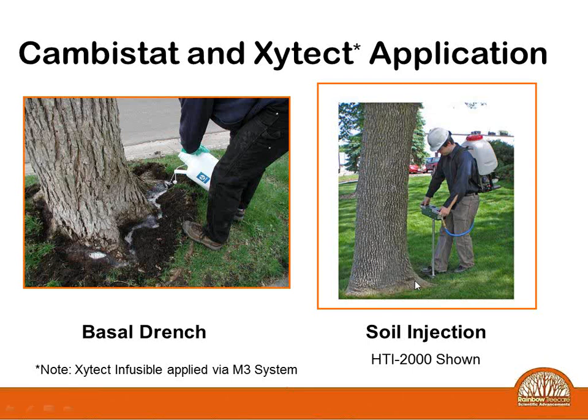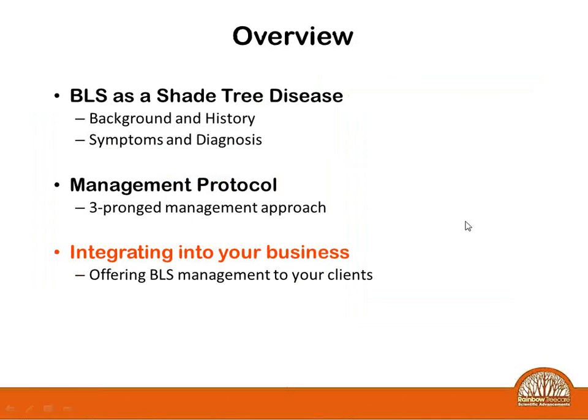Or the other, more efficient way of doing it is with a soil injector. This is a motorized backpack unit, and this is our HTI soil injector. It injects doses from 0 to 250 milliliters, so it's very accurate, and it's designed basically for Cambistat and Xytect. We do not recommend any fertilizers go through this unit. It's a very precise piece of equipment that would be very sensitive to the salts in the fertilization.